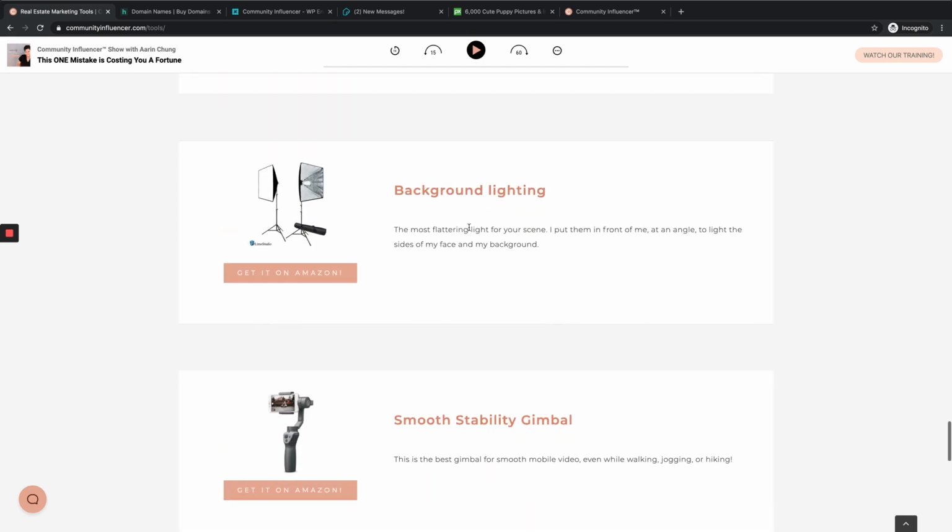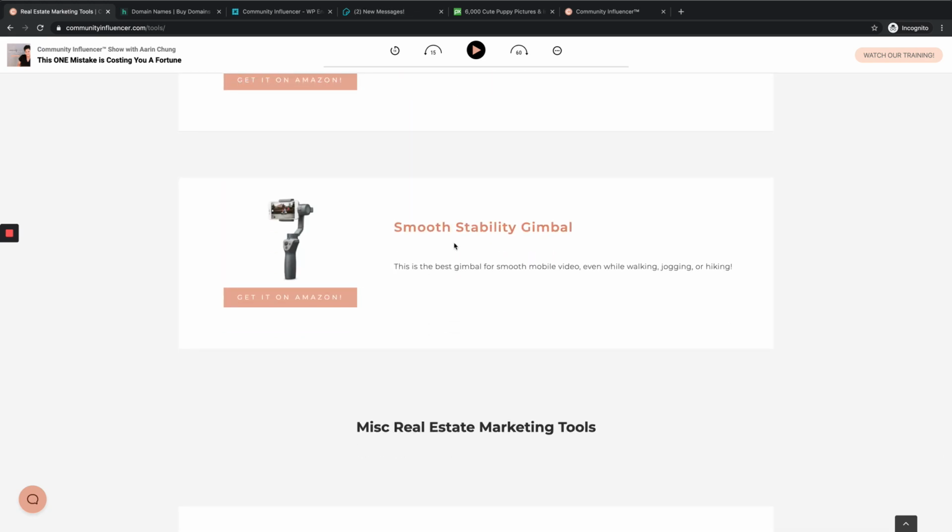I also light my background with these. I get a lot of questions on how I light my background, and you guys are pretty familiar with my background, I'm sure by now. And this is how I do it. I have lights that light it up, and then I have a smooth stability gimbal. So if I'm walking around on a hike or jogging or whatever, this is great. It's also great for real estate agents. If you're doing a home tour, you would basically put your phone in the slot and then walk around with it, and it keeps it smooth so that the people viewing your video don't get sick.